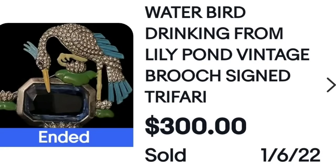All right, next is another Trifari. Now, here I want to point out to you, animal brooches sell. You already know I've made thousands of dollars off of crab brooches I bought for $2 each. But this one is a bird. So this is a water bird drinking from a lily pond. Vintage signed Trifari. $300 this one sold for. And here it is up close.